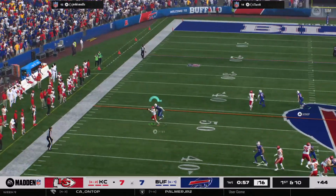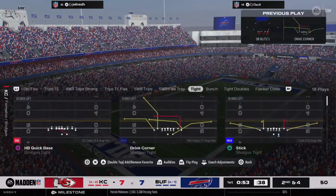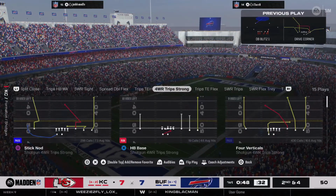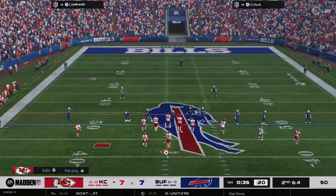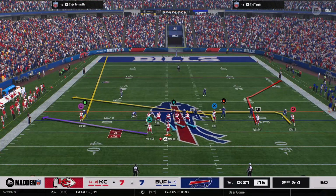From the shotgun, it's Mahomes. These are the play calls, Mike, that offensive coordinators use to just get their quarterback and their passing game into some sort of rhythm. Easy pitch and catch, get the ball out of his hand, see a completion. These typically, as the game goes on, lead to bigger and bigger gains.